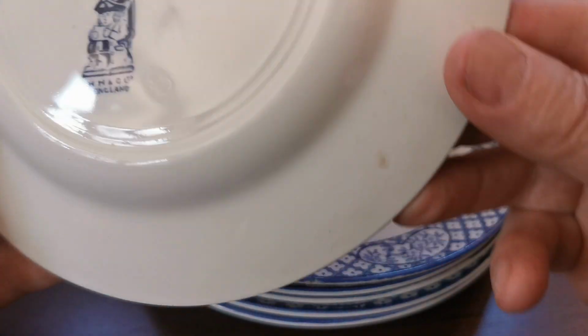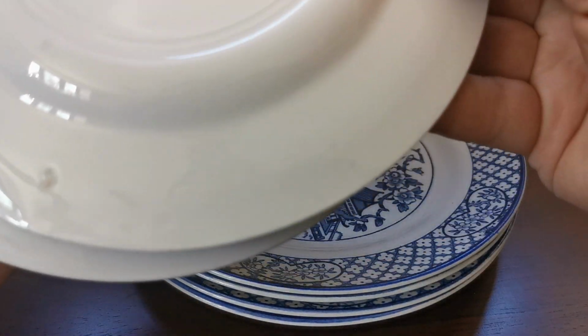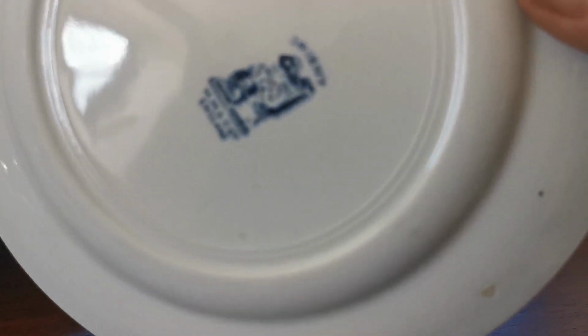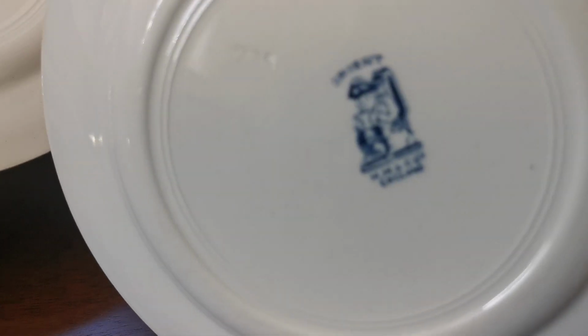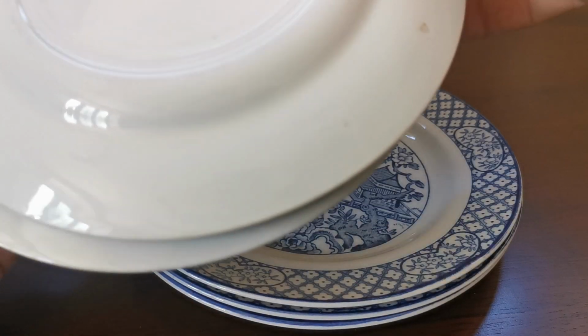The date stamps on some of these date these pieces to between 1935. Let me see if I can find you one. And there is one, look. 235. Can you make that out? There we go, 235 for February 1935.